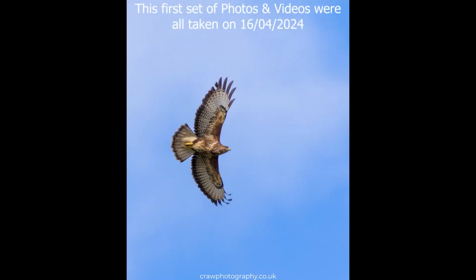I'm going to hop on the bike, fly up there as quick as I can, and try and get some jets in the low level, which would be amazing. I've already got some pictures from the first time I went up there, which I'll share with you now.